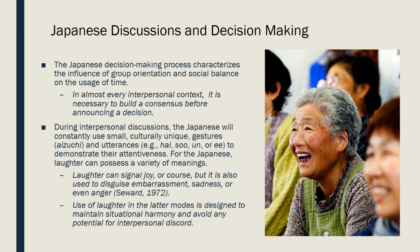For the Japanese, laughter can possess a variety of meanings. Laughter can signal joy, of course, but it can also be used to disguise embarrassment, sadness, or even anger. Use of laughter in the latter situations is designed to maintain that situational harmony and avoid any potential for interpersonal discord.